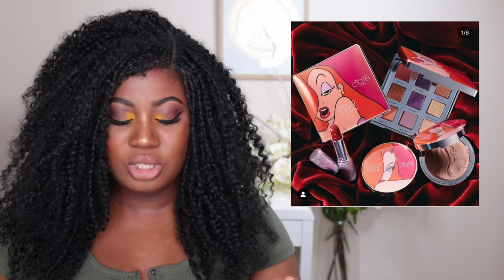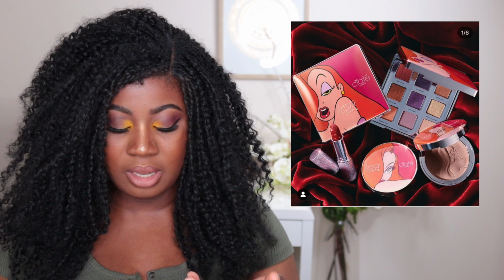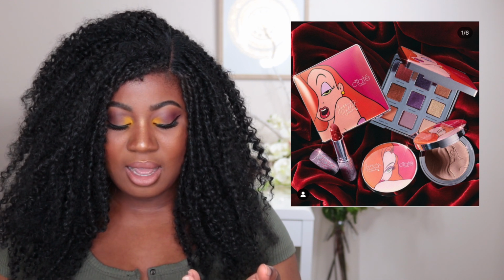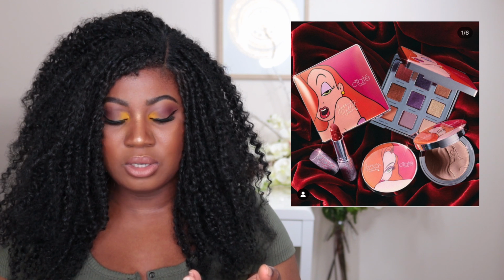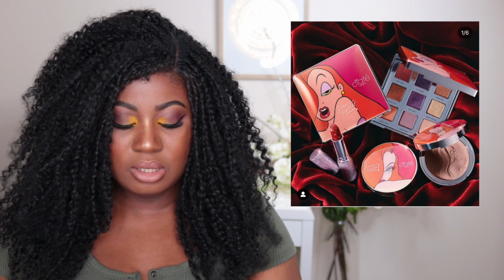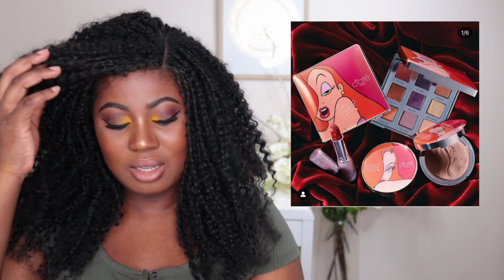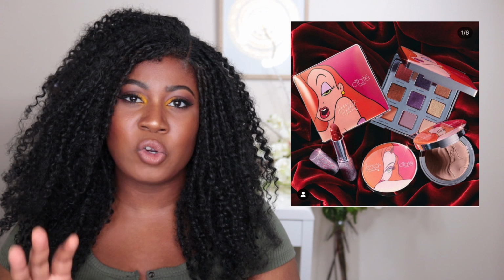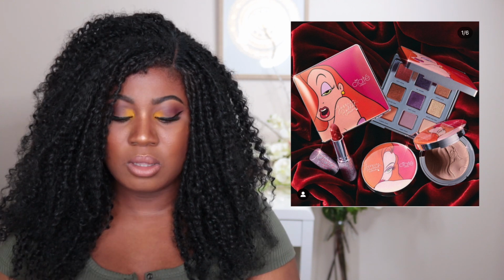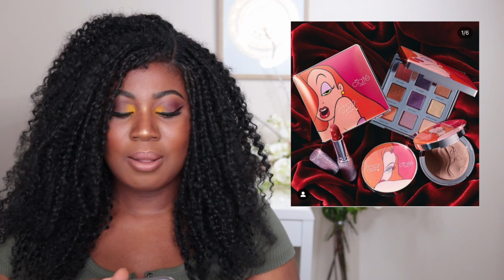So as much as I love Jessica Rabbit and Who Killed Roger Rabbit and the movie that it's inspired by, I would not be able to use this eyeshadow palette completely on its own. It's not a complete palette to me, which is really a shame because it looks really good. It's the same packaging as their Christmas eyeshadow palette with the glitter. So the packaging I absolutely adore, but those last 3 shades, if you're deep skin like I am, no, just don't get that, please.